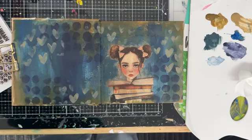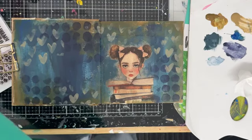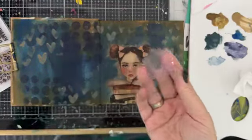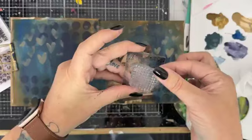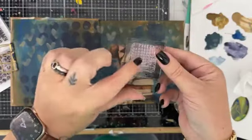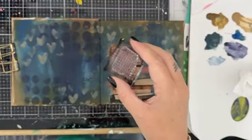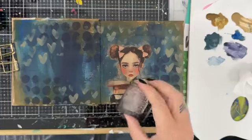And I'm going to use, hi Delphina, I'm going to just use it on my fingers because I'm lazy. Actually, no. Conveniently, I have a little stamp block. Did you know that we sell these little stamp blocks? I bet you didn't. They are in our tools section and they come in a set of 2.